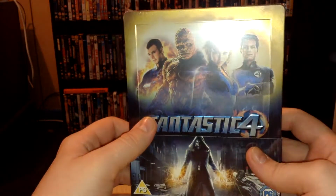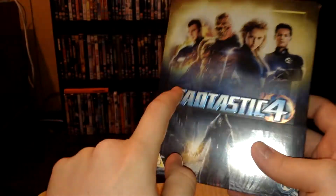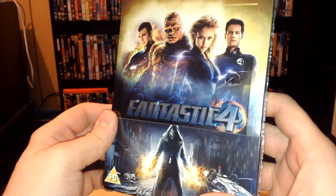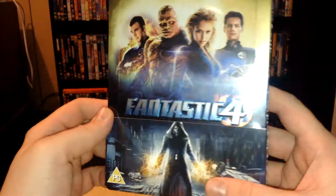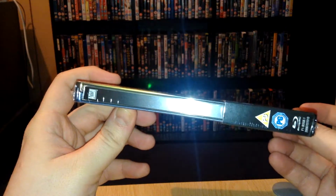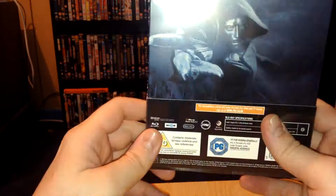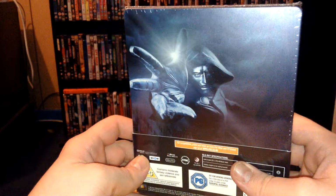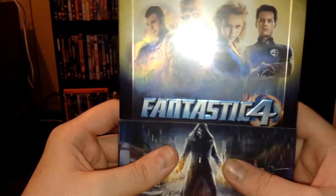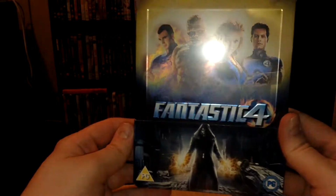I quite like this movie, and it's a nice Steelbook. Fantastic Four is raised. I may have to turn this light off, but it was getting hard to see. Oh, maybe if I do that. Yes. And Fantastic Four. As I say, I quite enjoyed this movie. Oh, Dr. Doom. I'm not sure what people are expecting from it, but if you know the Fantastic Four, it's just a fun little movie.